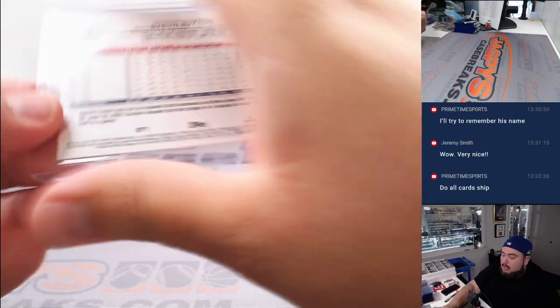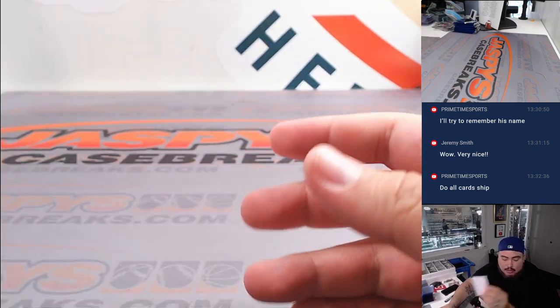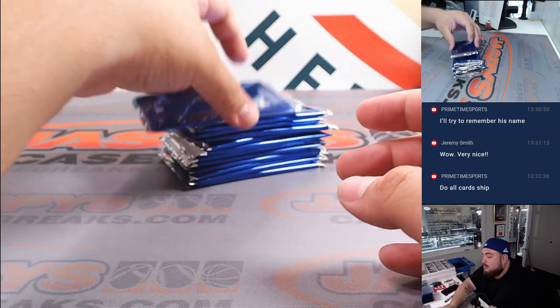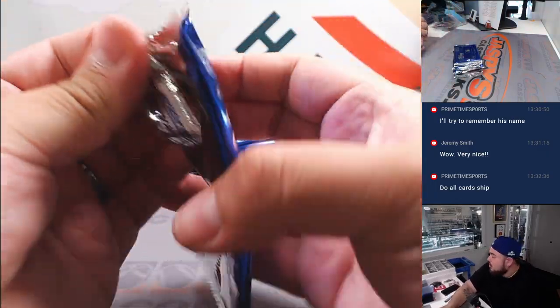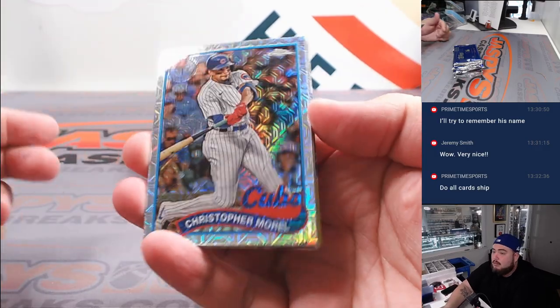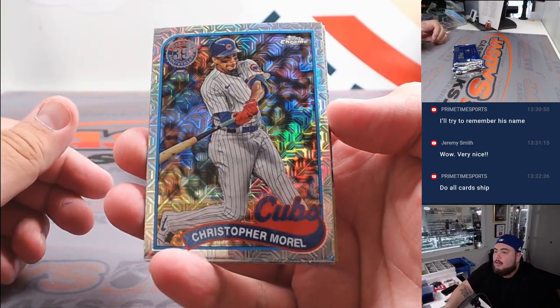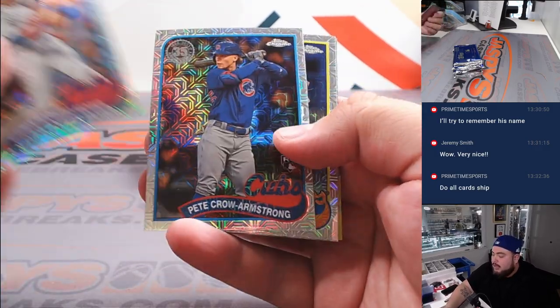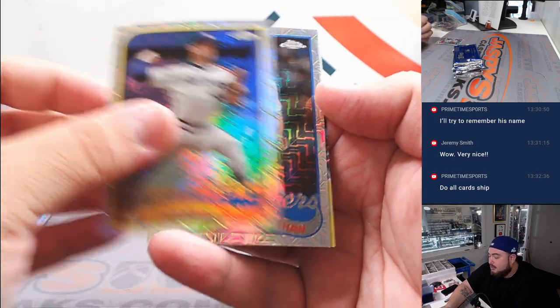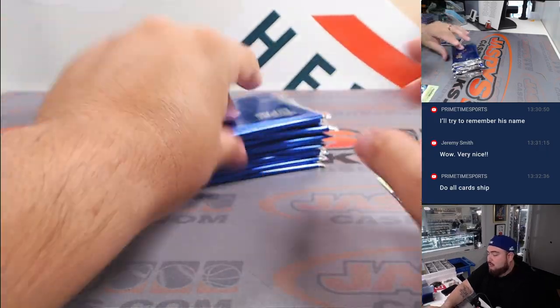Here on this side, the veteran commons do not ship. Everything else will, from rookies to short prints to inserts to numbered cards to autographs. Just the old base veterans do not. Christopher Morrell, in case though, you can read it in the item description page of each break. Clark, playing Kershaw. All right, good luck, guys.